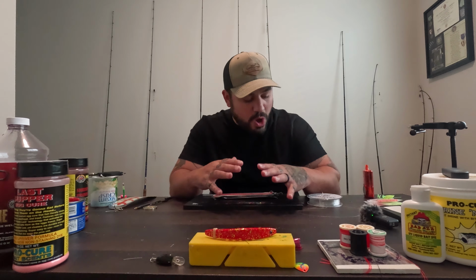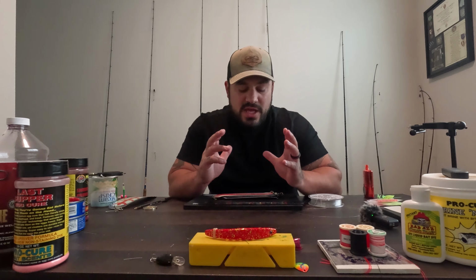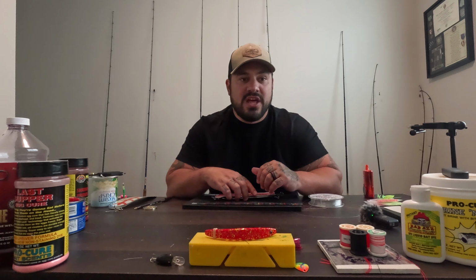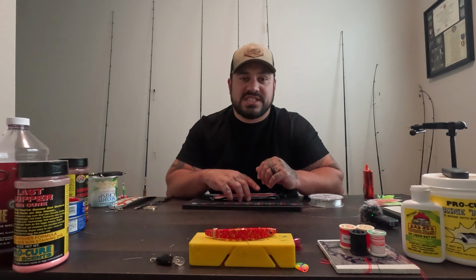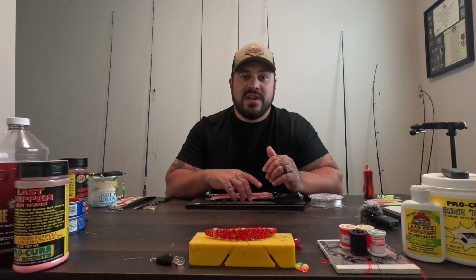I am setting up all of my gear right now with you guys in preparation for my trip here in the next couple of days. I'm going to be spending 3 or so plus nights in Brewster, and we are going to be targeting sockeye in the morning as well as upriver Chinook salmon in the afternoon and evening time.